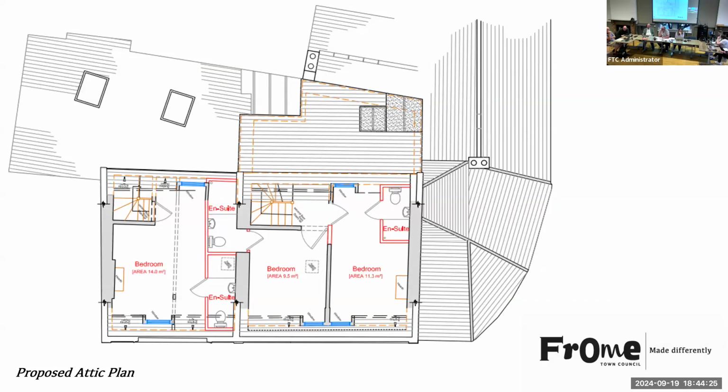I just want to get the building back into use and do something with it, because flats don't work. I've run the numbers on flats and I just can't get it to work. So, that's where I'm at with it.